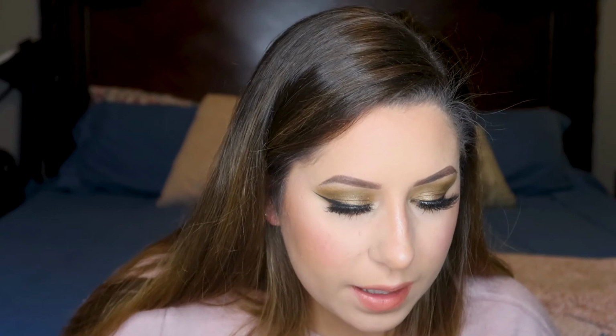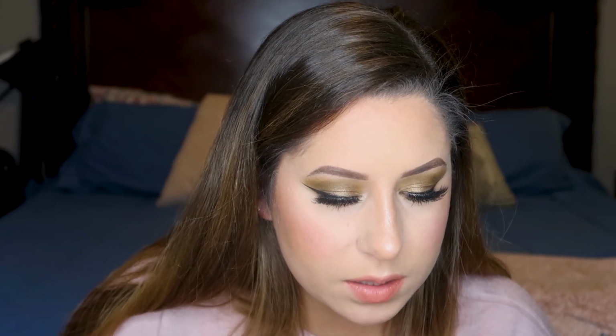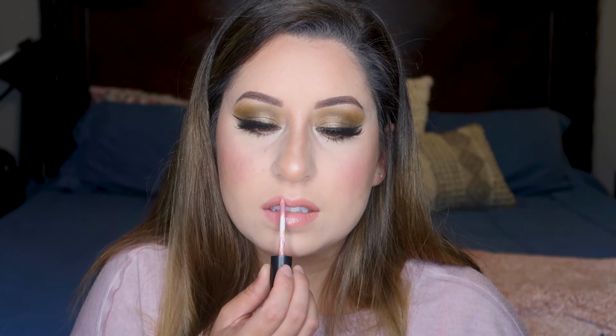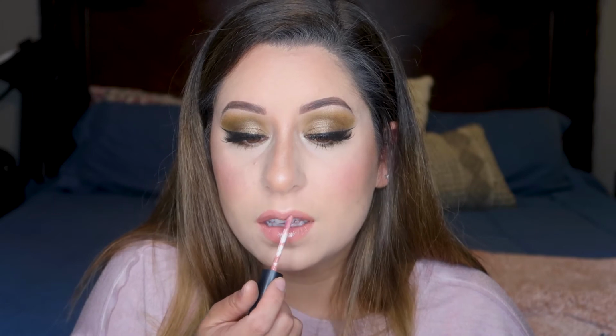And then on top of that, I went in with the Be a Bombshell Cosmetics Be a Bombshell Lip Gloss in the shade Secret. It's like a very clear pinkish lip gloss. I like the glossiness of it. It has streaks whenever you rub your lips together. Maybe it's just me and my odd shaped lips.